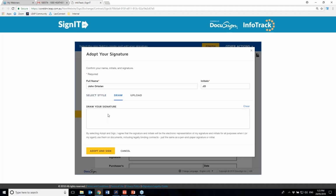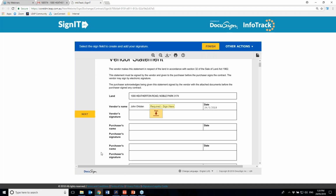He selects draw and John can now sign. If he's not happy with that, he can clear it and he can do it again. That looks more like his signature, I would say. He adopts and signs. There you have it. He's signed the vendor statement.